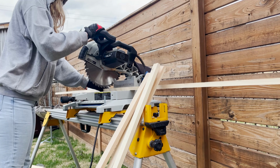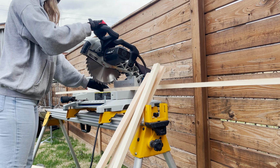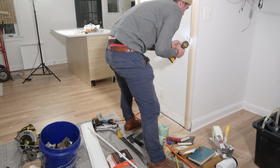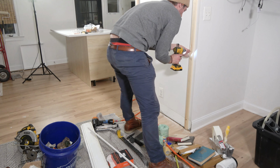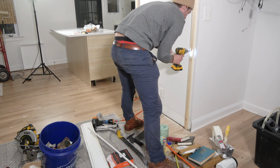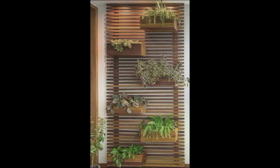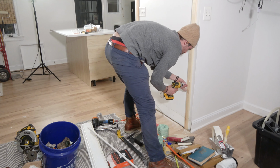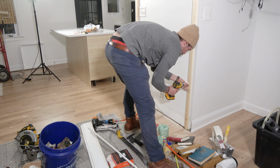So when Jordan and Kelsey first started talking to me about their kitchen renovation, my brother had mentioned wanting to do some kind of cool herb garden, something like that. And that's when I sent him all of the pictures that I used for my slatted wall that I turned into a coat rack and said he should do something like this, but make it a plant wall. They both loved the idea and thought this would add a really cool element to the kitchen.